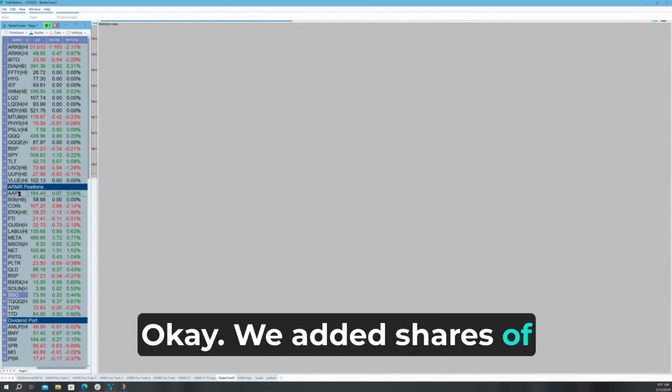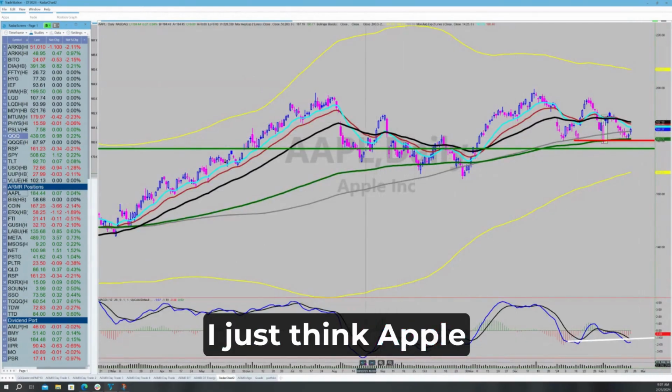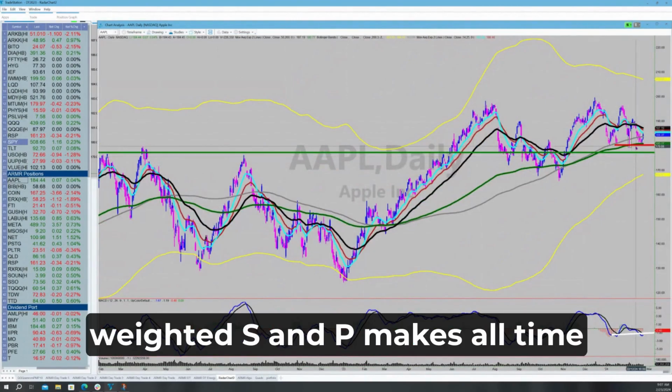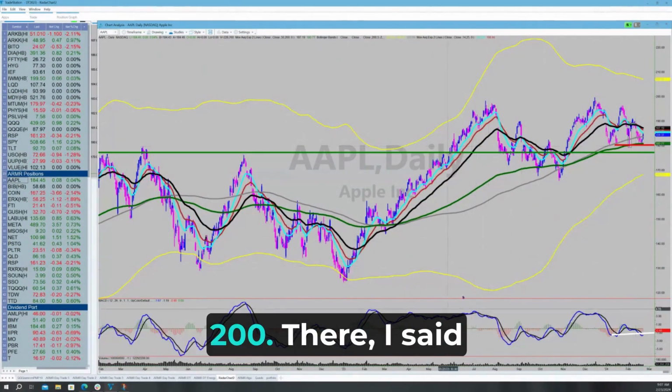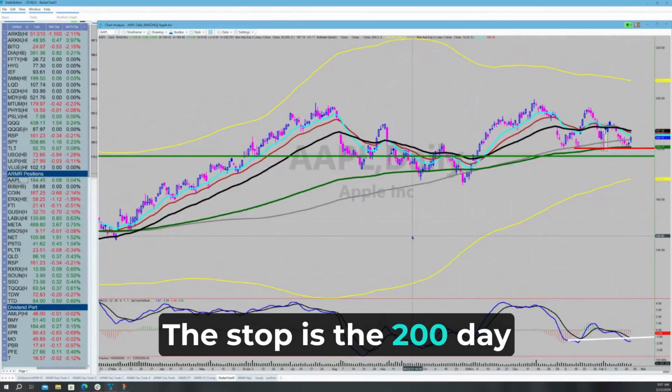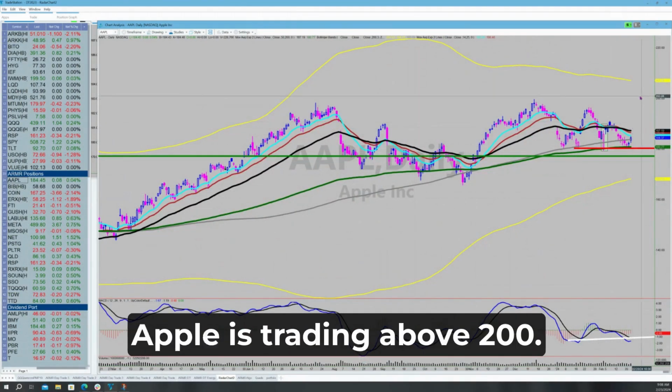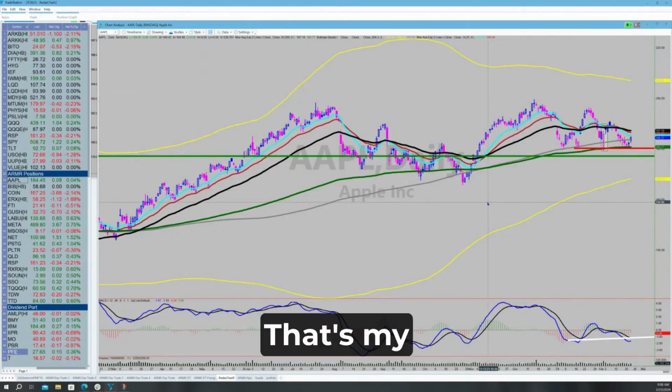Okay. We added shares of Apple. I can't help it. I just think Apple right down here, right on top. I don't think the equally weighted S&P makes all-time new highs without Apple crossing 200. There, I said it. The stop is the 200-day moving average. If the equally weighted S&P is making all-time new highs, Apple is trading above 200. That's my call. Threw down the gauntlet.